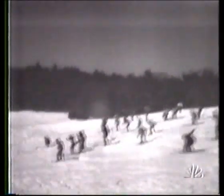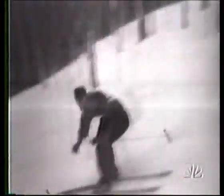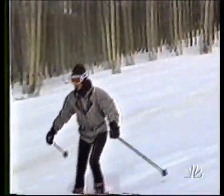Here they're learning from the ground up. Well, they're learning anyway from the up position down. Skiing has come a long way from wood skis and tow ropes. But no matter how fancy the gear, one still has to learn how to do this. A sometimes frightening notion.